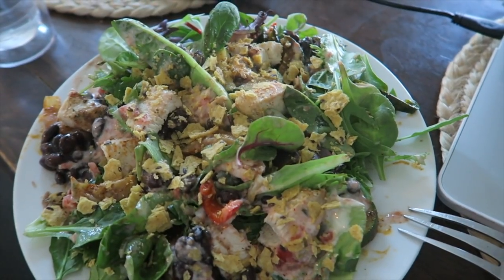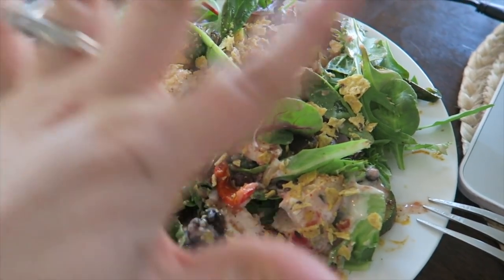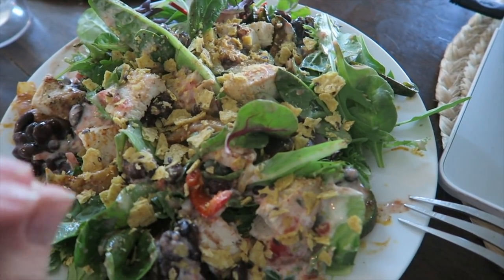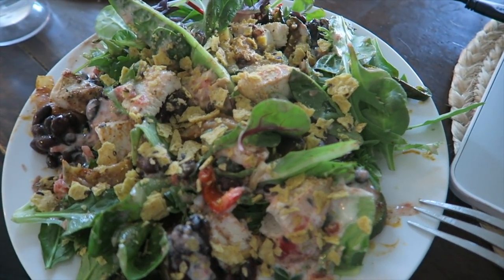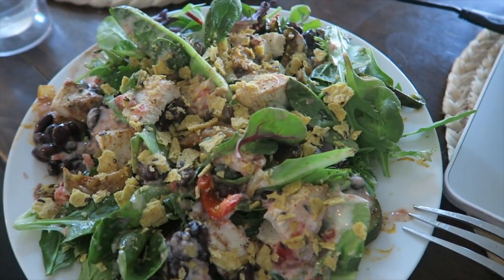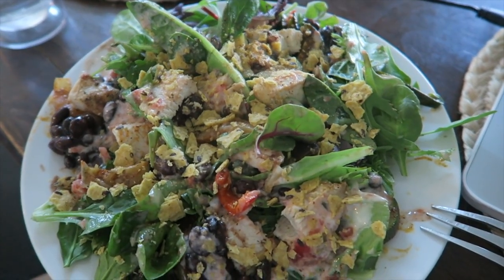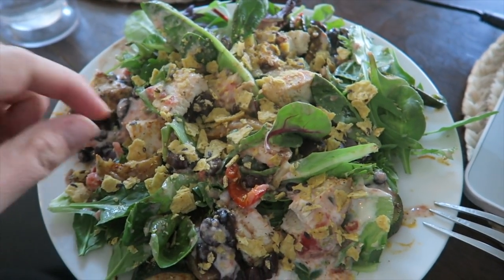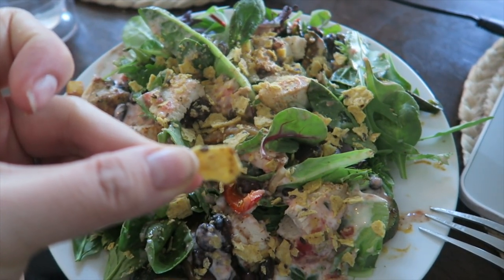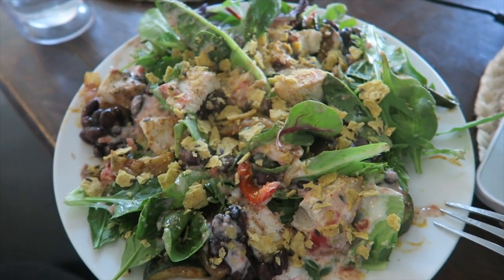I've got some black beans on here, and then I have my homemade ranch mixed with some pico over the top. And then also just for a little bit of a crunch, I didn't want too many carbs, so I just squished up 3 of the multi-grain tortilla chips from Costco. I think they're the gluten-free ones, they've got all the seeds and stuff in them. Here's one of them. Yeah, so that is my lunch.